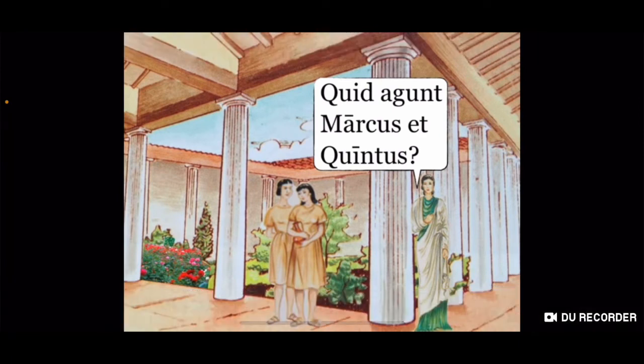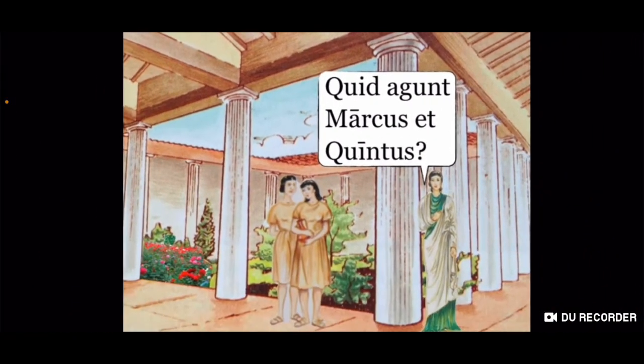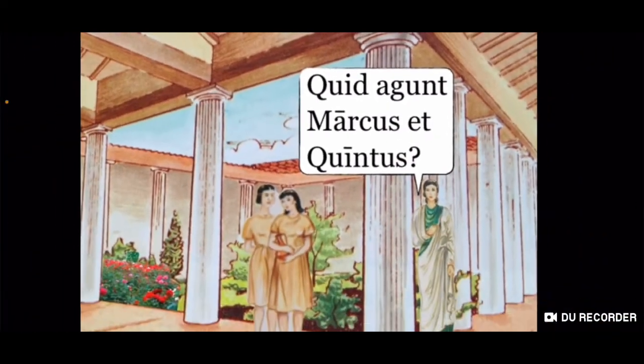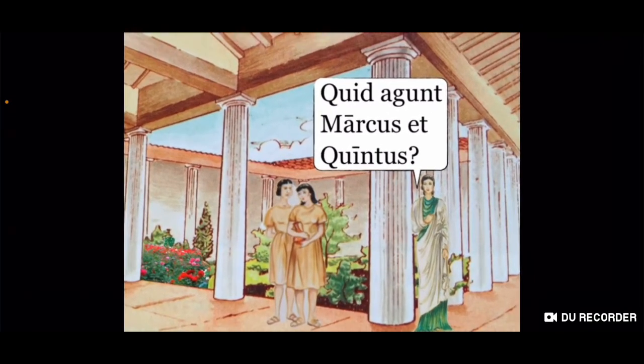Quid agunt Marcus et Quintus? Now, what are they doing? What are Marcus and Quintus doing? Agunt, a new verb. And that's slightly different from faciunt in context. Agunt.